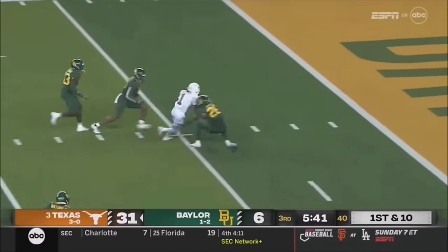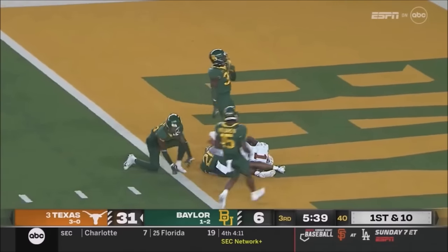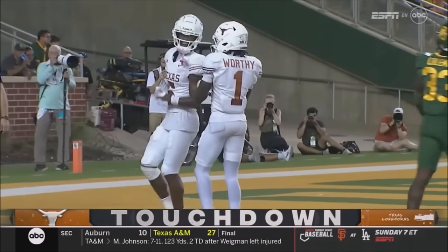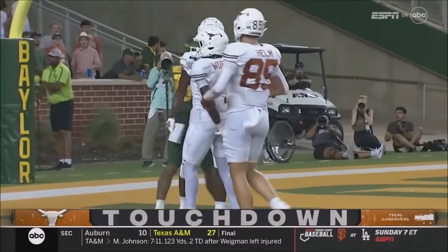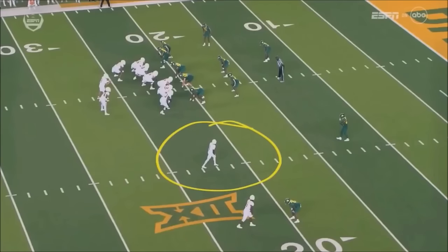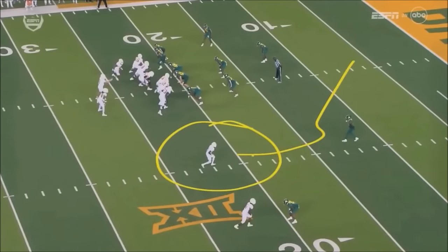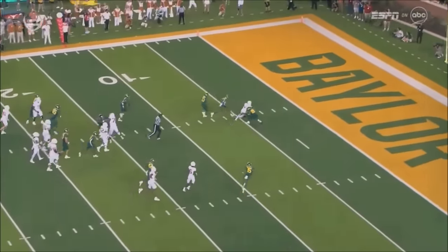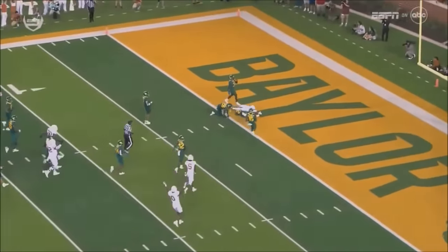Quick throw on target. Worthy into the end zone. Another Texas touchdown, the first through the air tonight for Quinn Ewers, and he finds Worthy. All right, here we go, just a simple slant. Now, what I also want you to watch here, though, is the linebackers coming down. They bite on that play action.